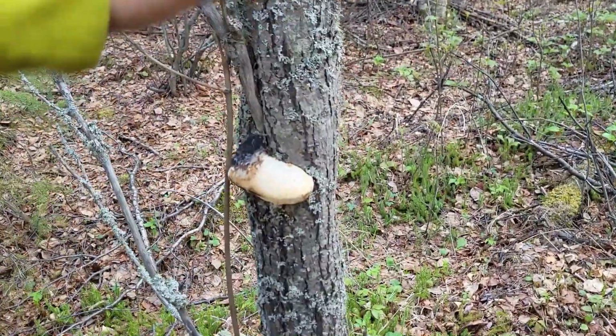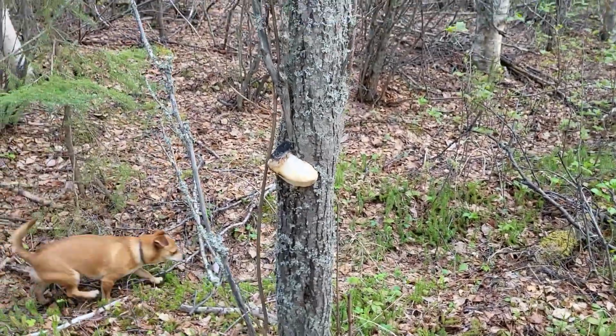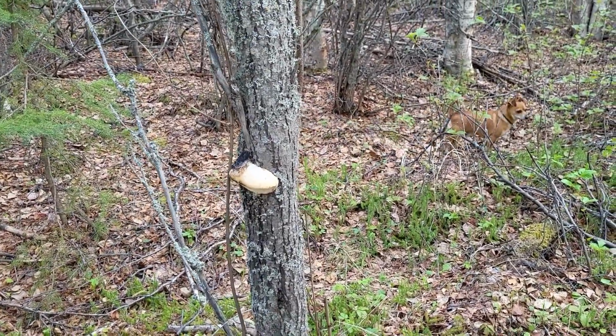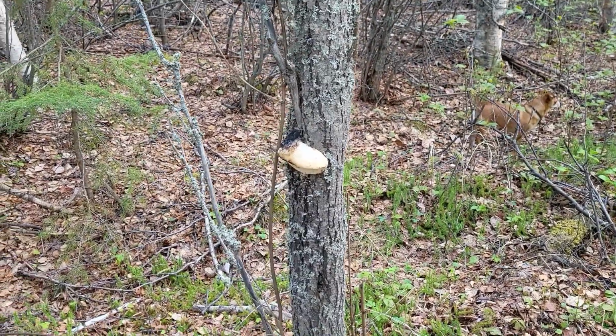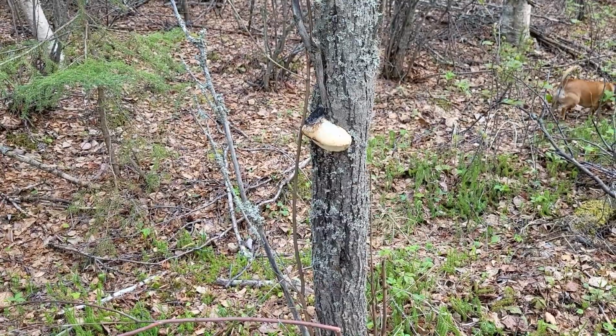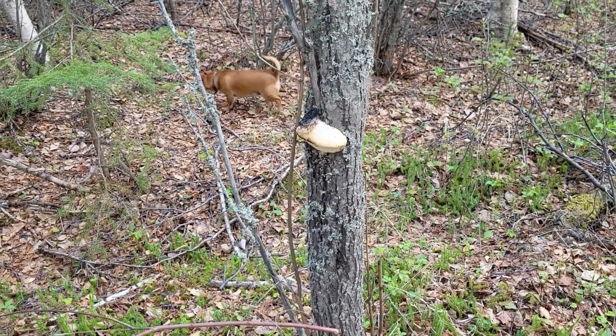I was thinking about taking a cut of this whole tree to kind of show, but I don't know if that's worth it. But so blessed. I know it's a fungus on the side of a tree. It means nothing to 99% of people, but this is just so cool to me.